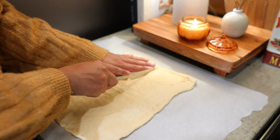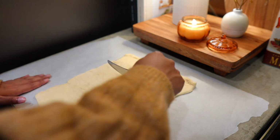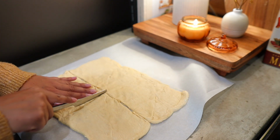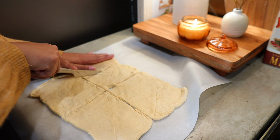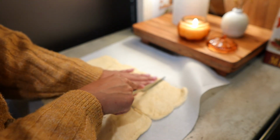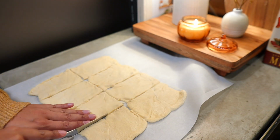So anyways, once all the seams were closed together, you can then divide the dough into rectangles. I did a total of 8 rectangles, but it all depends how small you want your pumpkin bombs. I find that this is the perfect measurement so that it's easier to actually close the little ball and they don't really explode in the oven.